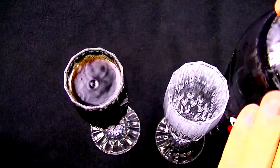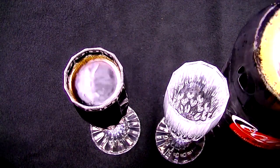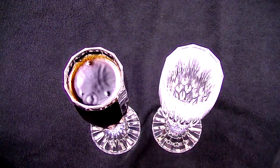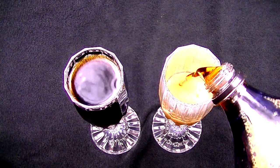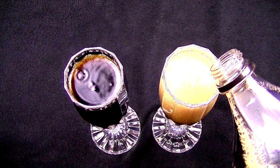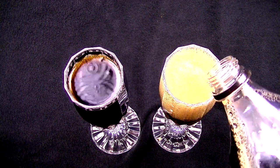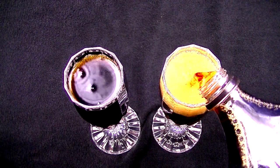There we go. All right, let's open up the Coke Zero Calorie. And it actually sounded like it had a bit more pressure in there. So let's pour out the Coca-Cola Zero Sugar, I guess it's called. And that actually seems like it has a bit more carbonation to it. That's kind of nice to see. Oh, yeah. And I can hear that one fizzing up really nicely.